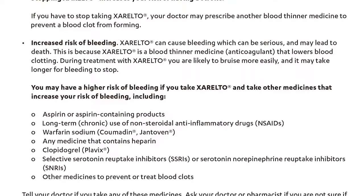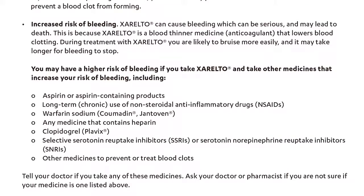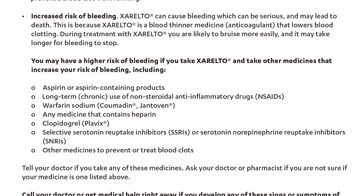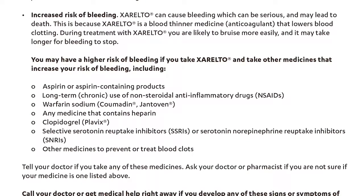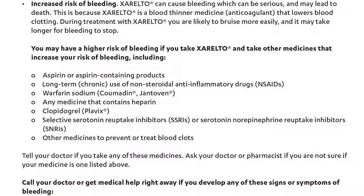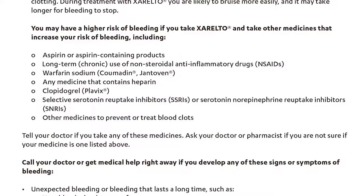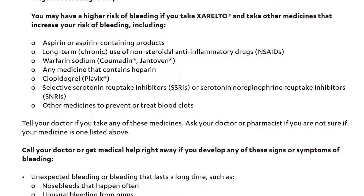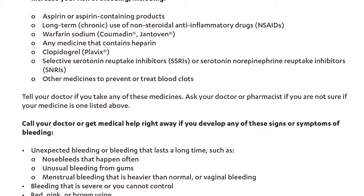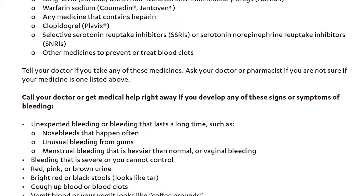You may have a higher risk of bleeding if you take Xarelto and take other medicines that increase your risk of bleeding, including aspirin or aspirin-containing products, long-term (chronic) use of nonsteroidal anti-inflammatory drugs (NSAIDs), warfarin sodium (Coumadin, Jantoven), any medicine that contains heparin, clopidogrel (Plavix), selective serotonin reuptake inhibitors (SSRIs) or serotonin norepinephrine reuptake inhibitors (SNRIs), or other medicines to prevent or treat blood clots. Tell your doctor if you take any of these medicines. Ask your doctor or pharmacist if you are not sure if your medicine is one listed above.